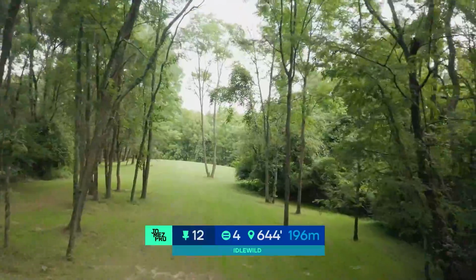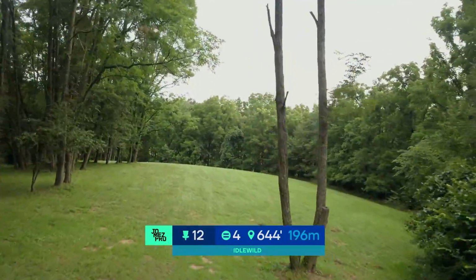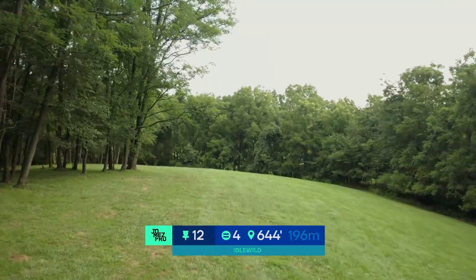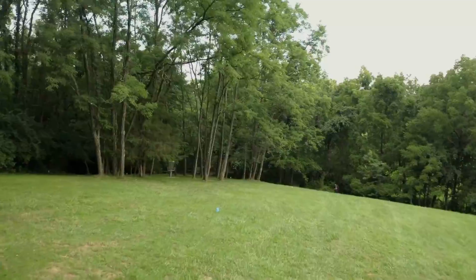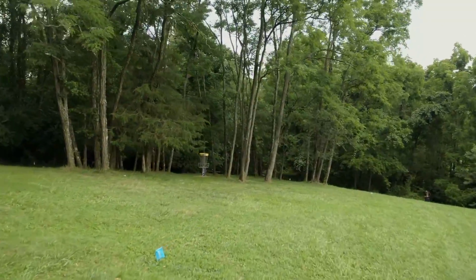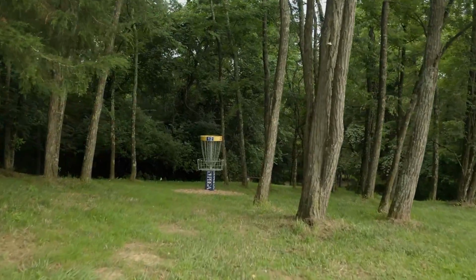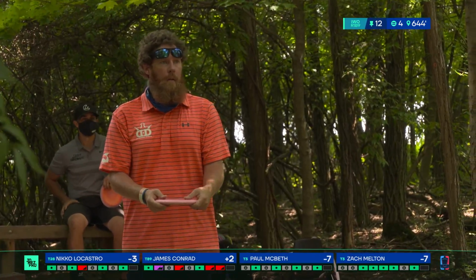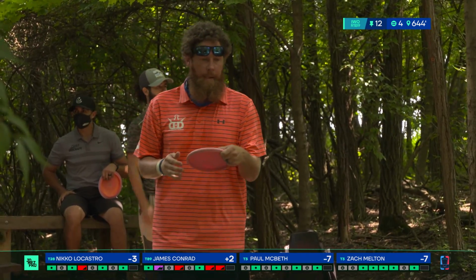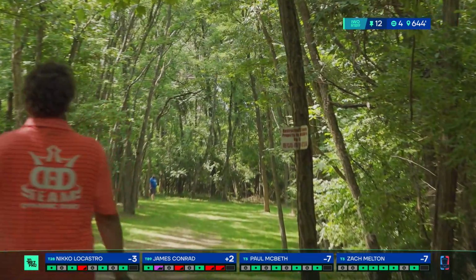Hole 12, par 4, 644 feet. Really a beautiful par 4 on this course. It plays a nice little turnover mid-range backhand or a little forehand check shot to the middle. Then it's a backhand fairway driver or maybe a long mid around the corner, and it plays pretty far left. I like to play this one sidearm deep, sidearm roller from there to the middle. Weird little touch shot into the green that rolls to a tricky putt for par.